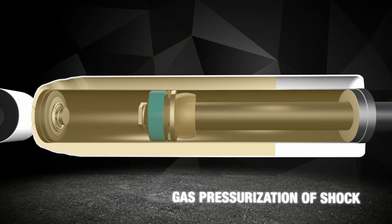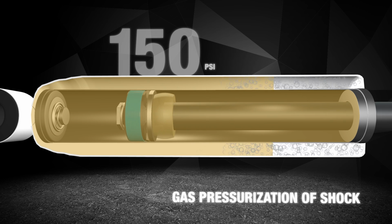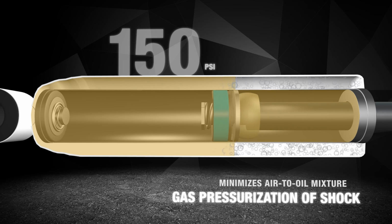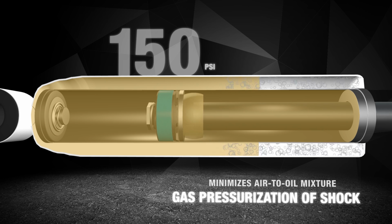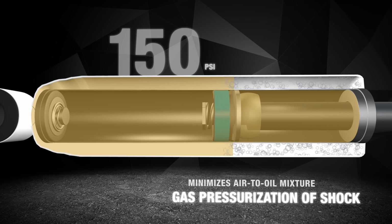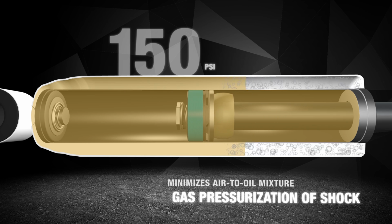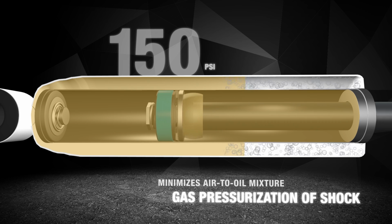Each RS5000X shock is gas pressurized to 150 psi. The twin-tube gas pressurized shock has a variety of advantages, including minimizing air-to-oil mixture that can cause foaming and shock fade. Gas pressurization also provides a mild boost of spring rate to the vehicle.